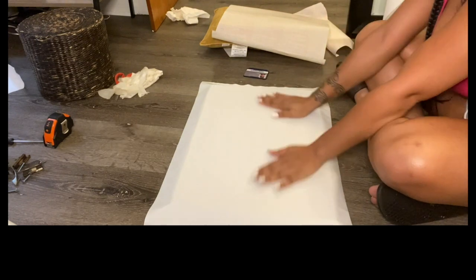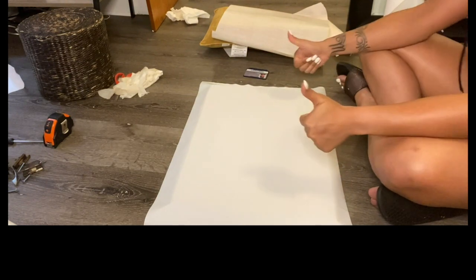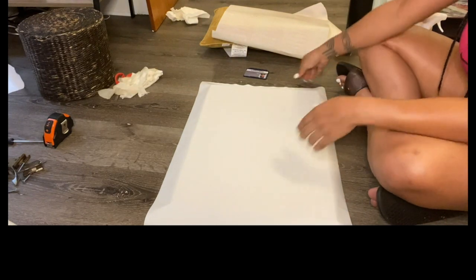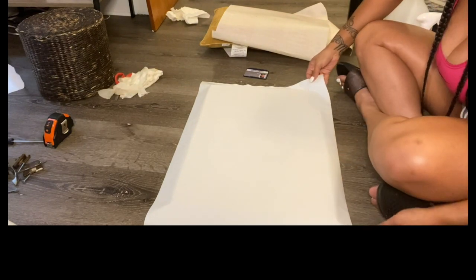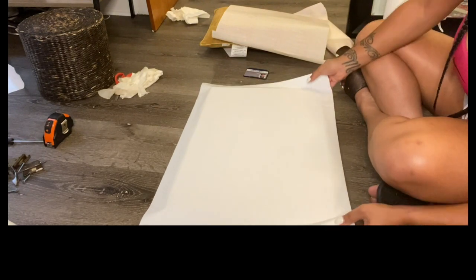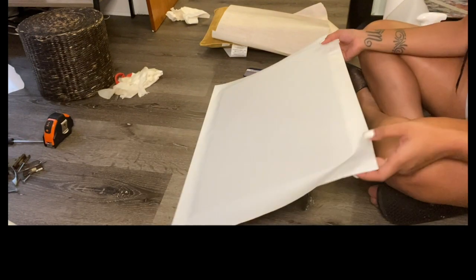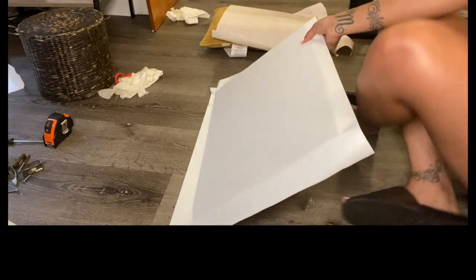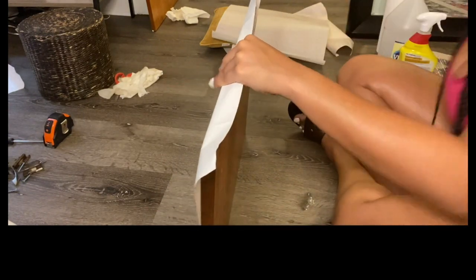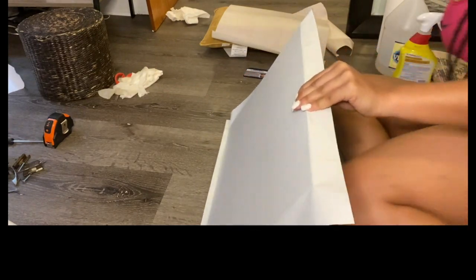So when it comes to folding your edges, you're really going to do it just like you wrap a present. If you're one of those people that love wrapping Christmas gifts, you would definitely kill this, because it's literally just like that. You fold one side and then fold the other side over, or fold it in and then you fold the other side over. It's really that simple. It's the easiest way for me to explain it to you.